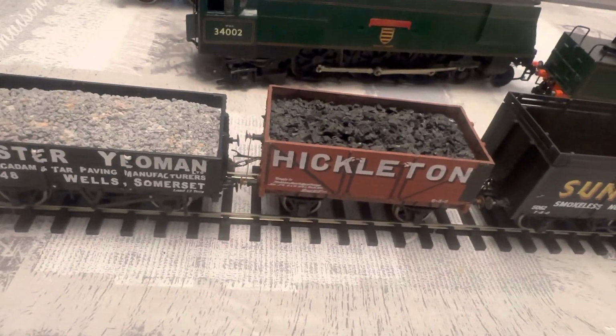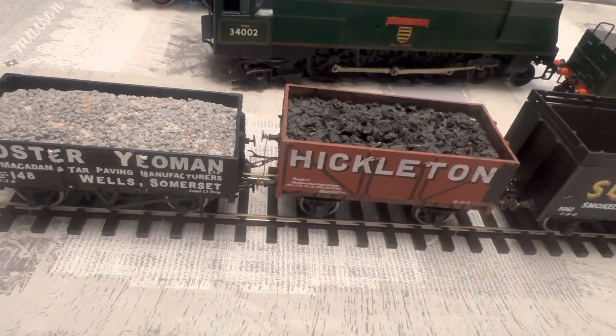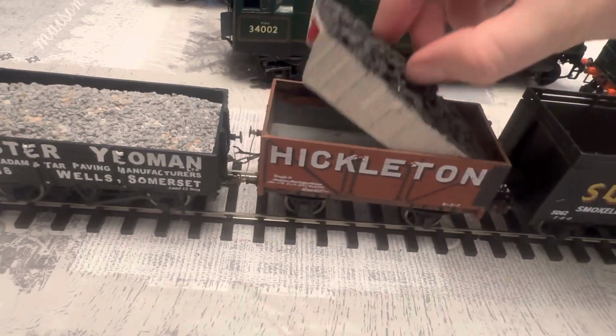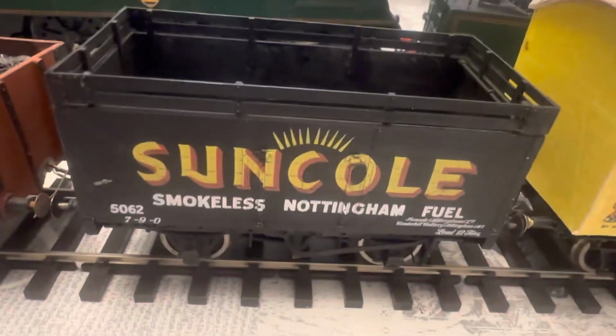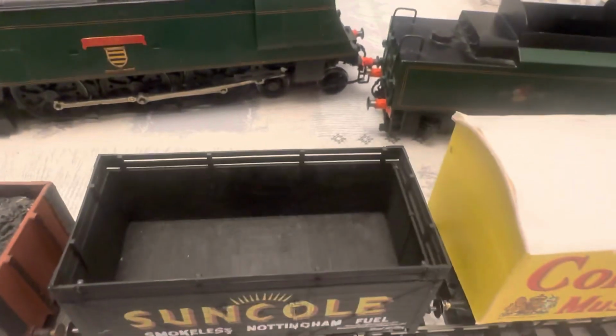The Hickleton one has a coal load. Now that is only a bit of card with some coal mounted on the top. And just putting it in makes it look good. Bought this one on eBay just because I like the livery. Suncoal Smokeless Nottingham Fuel. Still empty. I will do something with it.